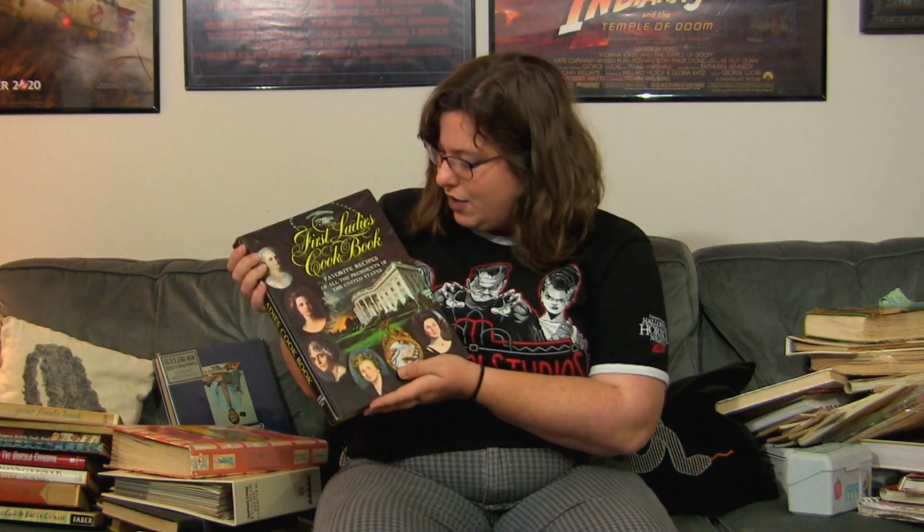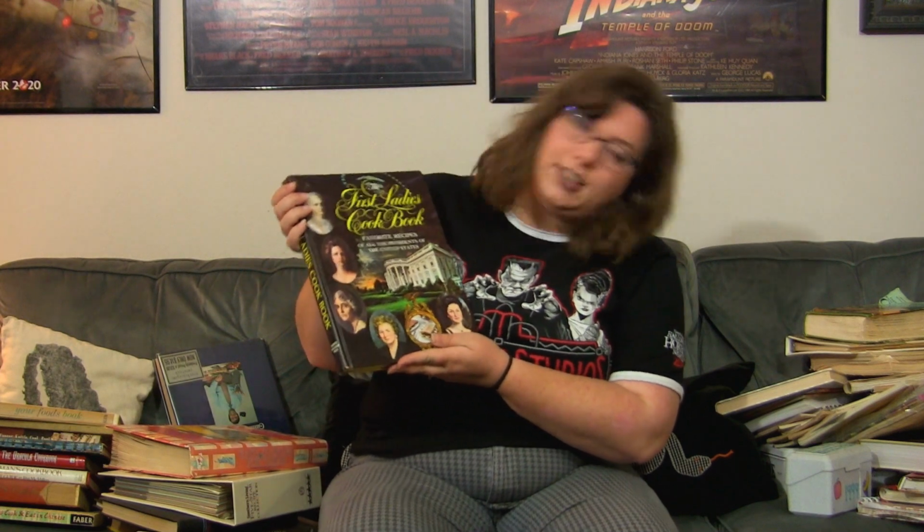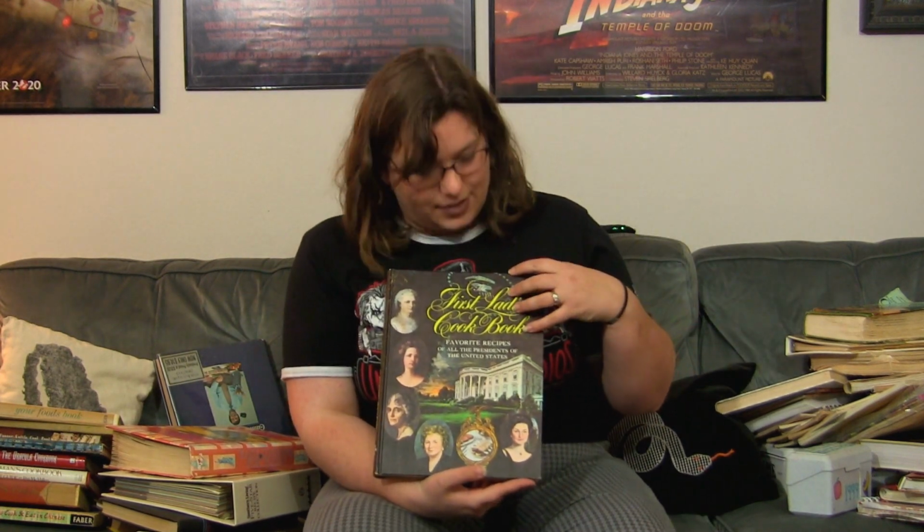Then, this was another Charlie Christmas present. The First Lady's Cookbook. Favorite recipes of all the presidents of the United States. This book is new to us, but the actual book, there's a bit of history where my mom used to have the 1966 printing of this book. And I always wanted it as a kid, but now I have my own copy.